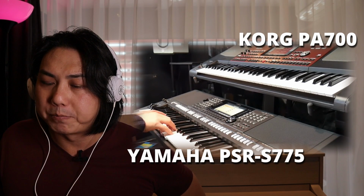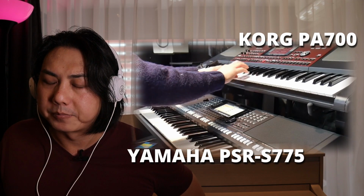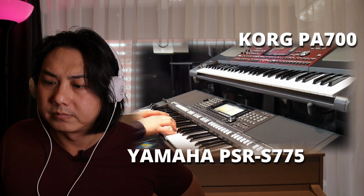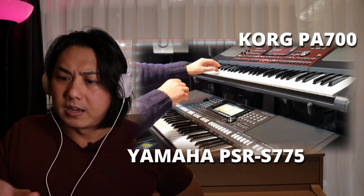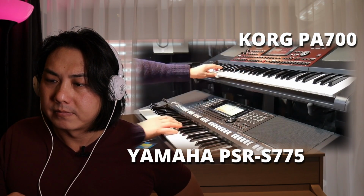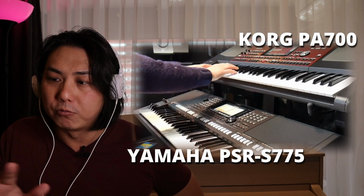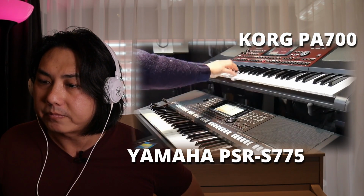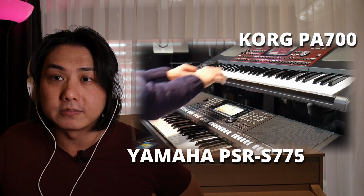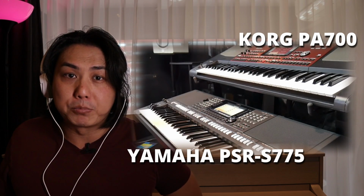Yes, now for the piano sound, the electric piano, the classic. Yamaha has more phaser applied to it. You can hear that the swirl of the sound is much nicer than the Korg PA700. You can hear the phaser moving left and right, swirling. Fantastic sound here. Beautiful sound of the electric pianos. Yeah, the one on the Korg just doesn't really impress very much.